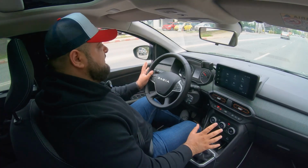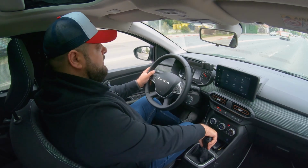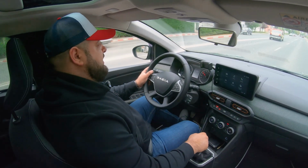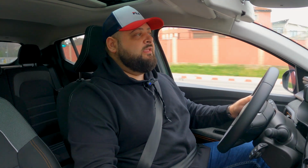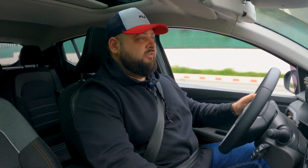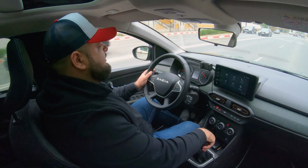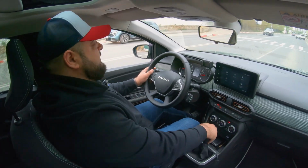For starters, this is a car built on the same CMF-B platform as a number of Renault cars. And that comes with a couple of interesting advantages. For example, the suspension offered is quite comfortable. Add in the incredibly high ground clearance of 20 centimeters, and you get a very, very refined ride, even on really poor surfaces.